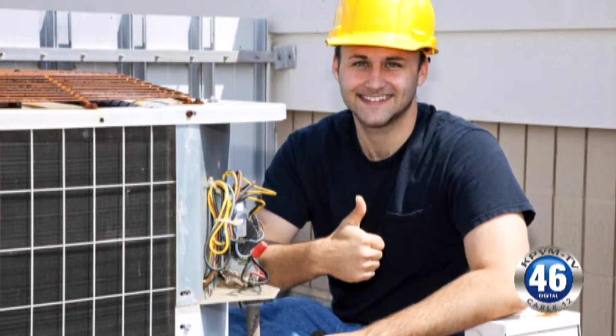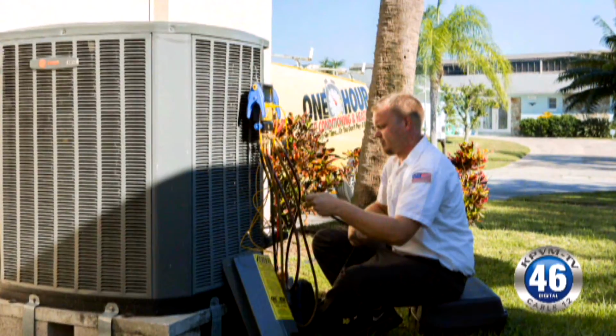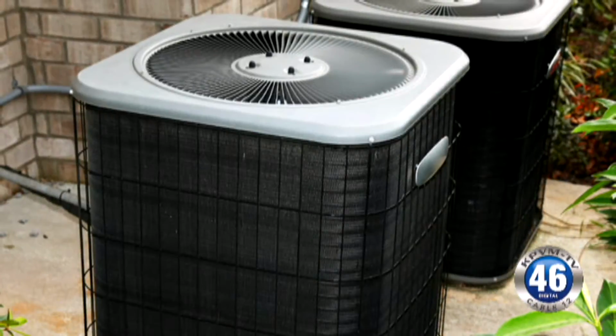So what kind of services should we be looking for to get ready for the cold winter months? Filter changes are a must, and cleaning around the unit. If you have a heat pump, make sure it's still clean around there. Get the weeds away from it. They're horrible this year. You don't want any vegetation anywhere near the unit. 18 inches to 24 inches at the minimum.